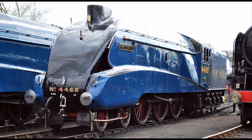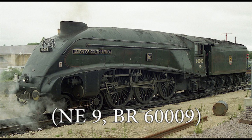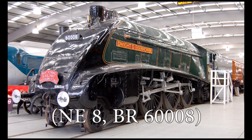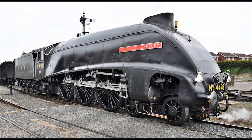Of course, Mallard isn't the only Gresley A4 Pacific still around. Much like Frisco 1522 in the previous spot, there are five other surviving A4s in preservation. Those being No. 4464, Bittern, No. 4488, Union of South Africa, originally named Osprey, No. 4489, Dominion of Canada, originally named Woodcock, No. 4496, Dwight D. Eisenhower, originally named Golden Shuttle, and finally, No. 4498, named after the class's designer himself, Sir Nigel Gresley. In fact, Sir Nigel Gresley has most recently returned to service after its most recent overhaul earlier this year, currently painted in LNER wartime black.